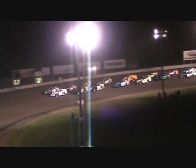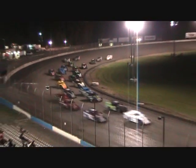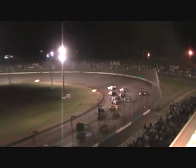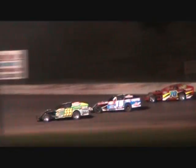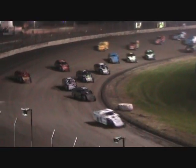Side by side, looking for the green off at turn number 4. Off at turn 4, green skyward, we're underway. Tim Carrick down at turn 1. Out front, your early leader is Tim Carrick. Here comes Ryan Reuter. Reuter has that 555 into the second spot.